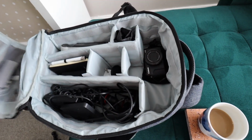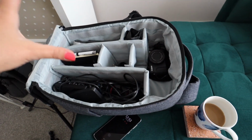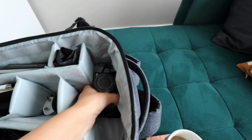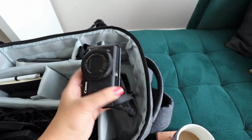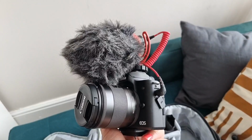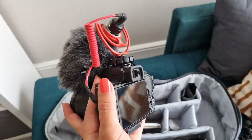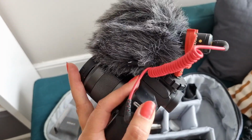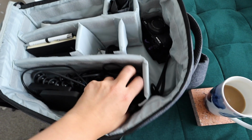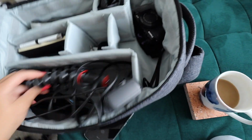What do we have here? Ooh. It's sometimes easier, if I need to go, I can just take it all and most of the stuff is in there. Starting from here, I have my old little camera that I use every now and then as well. This camera, EOS M50 Mark II, with a Rode mic attached to it. A couple of memory drives, I need more. I always need more storage. Chargers for the camera, little tripod.